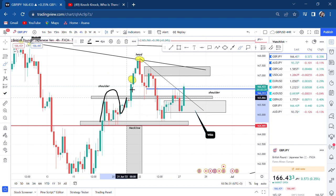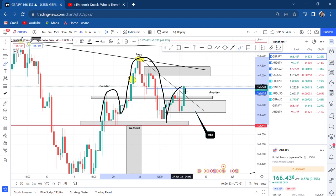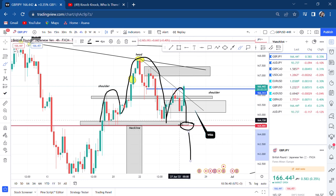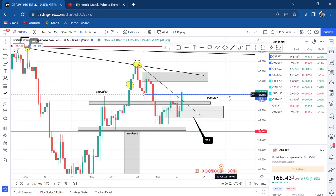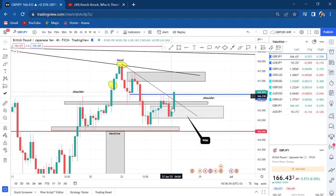So the market has to come first and break here for us to think of selling. If it doesn't, it will go back to the head. So what I had initially in my mind is that the market was here when the market was opening, and I told people if WBB happens, they should sell. But we had this big momentum candle. You can see this big momentum candle.